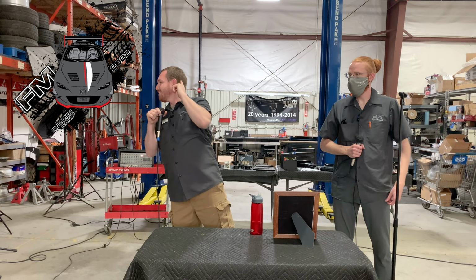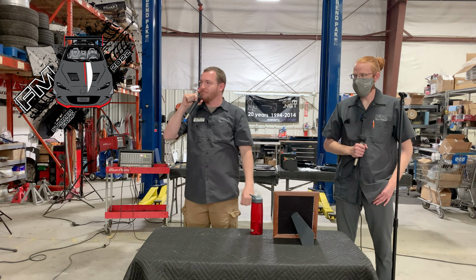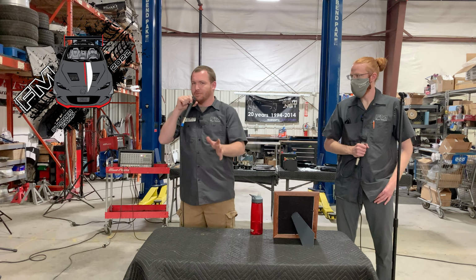Oh, Caleb says differential bushings. Yes, that's another kind of NA, NB thing. NC and ND owners, you probably don't even have to worry about that. They're usually okay. Rick? Horn.